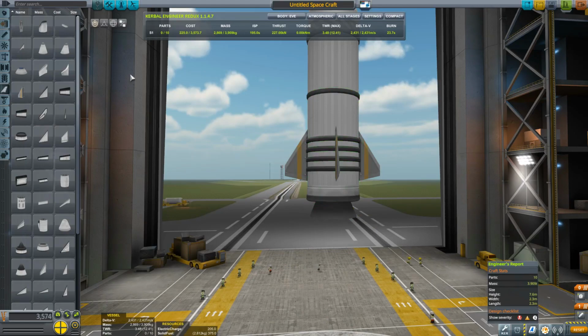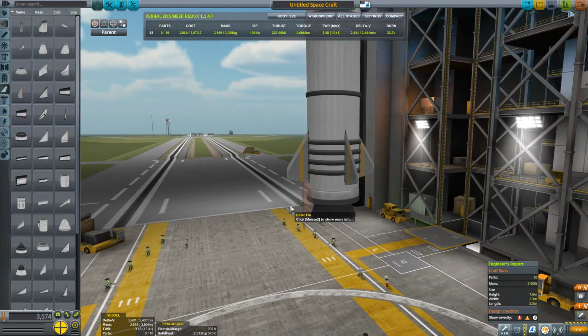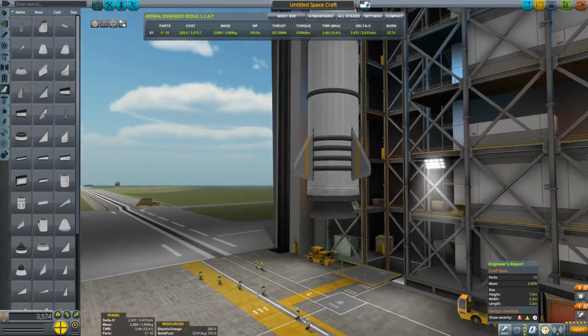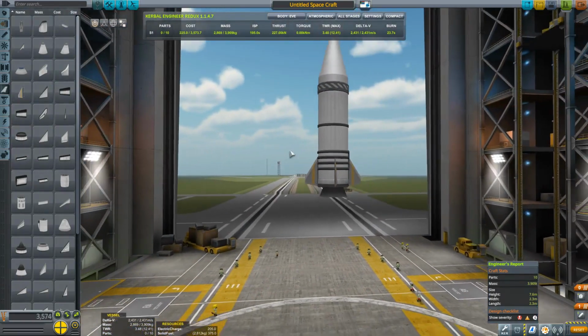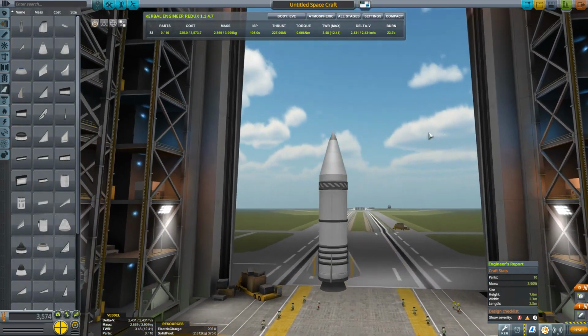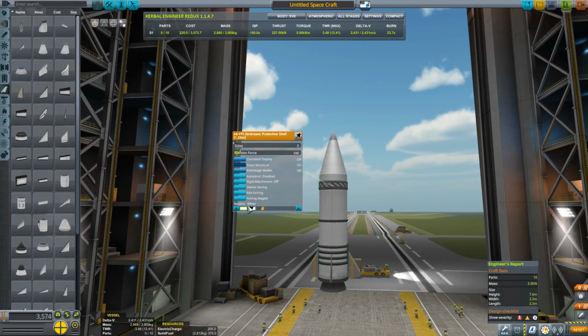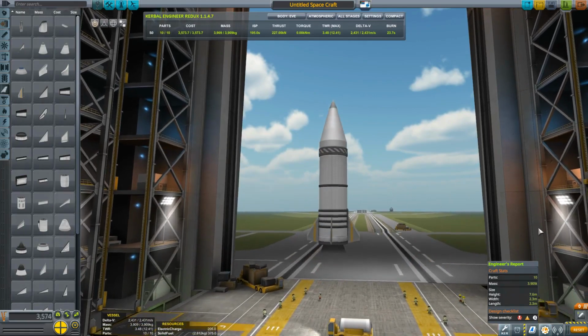Well, let's not worry too much. Let's just throw another pair on upside down. Oh, that looks awful. Let's not do that. You know, I might just even use these fins just like that. There. Not gonna worry too much. This is an experimental one anyway. And look at the delta V. It's not insignificant. Let's say the fairing is not staged there.